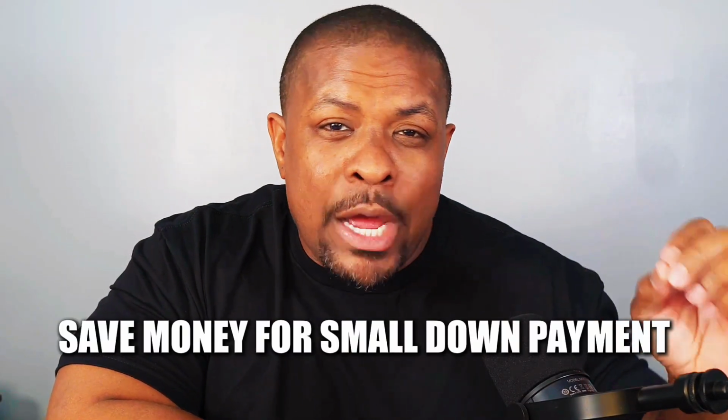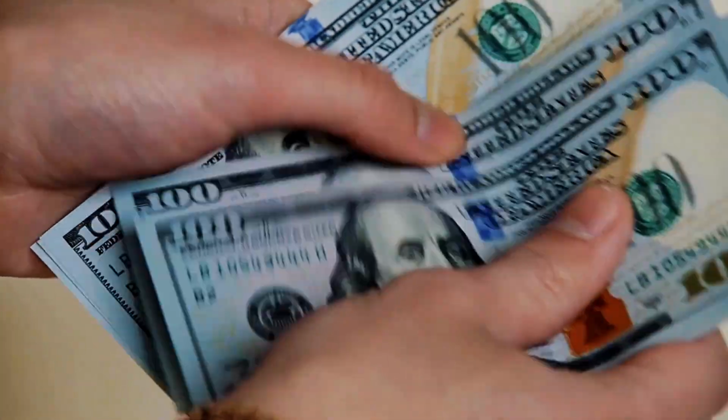The next thing you want to do is start saving money for a small down payment on a property, whether it's $3,000, $5,000, $10,000, whatever the case may be. Start saving money right now so you'll be ready when that right opportunity comes. And believe it or not, that $3,000 to $5,000 can go a long way.